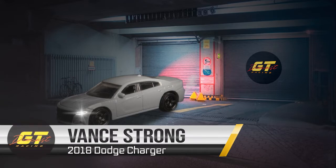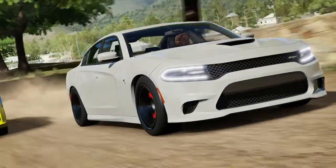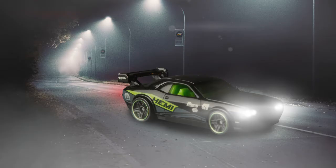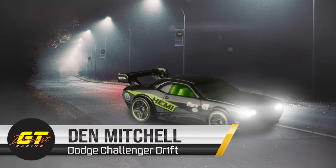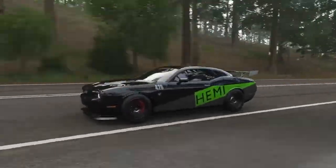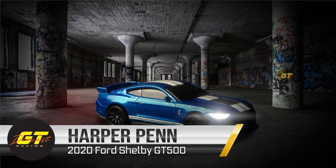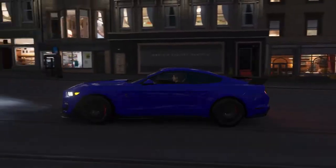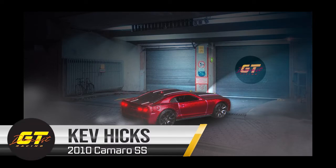Up first, we have Vance Strong in the 2018 Dodge Charger. And second, we have Den Mitchell in the Dodge Challenger Drift Car. Third will be Harper Penn in the 2020 Ford Shelby GT500. Finally, we have Kev Hicks in the 2010 Camaro SS.